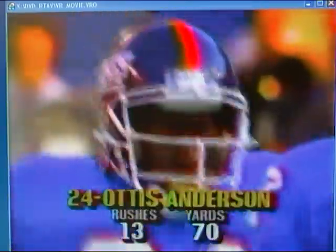Cross goes in motion on first down. Hand off is to Anderson. About a yard. Up by Fred Strickland. 7-6. Rams leading as Irvin returns to the Rams secondary.